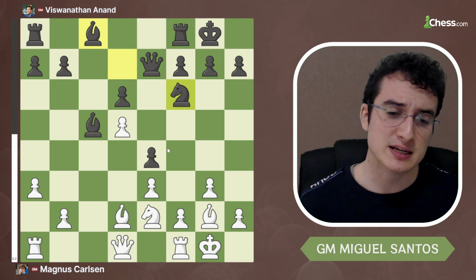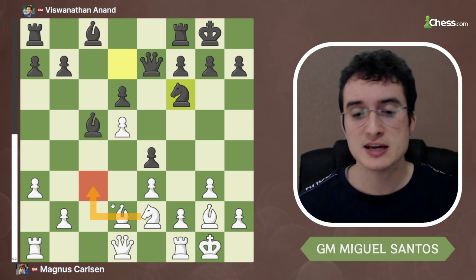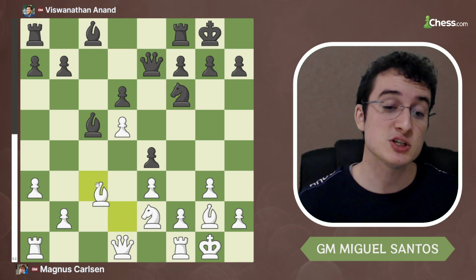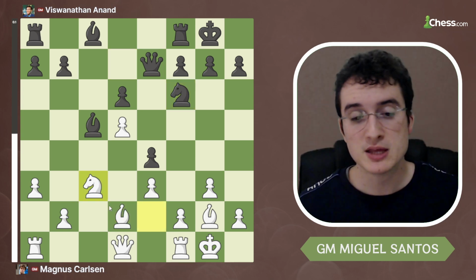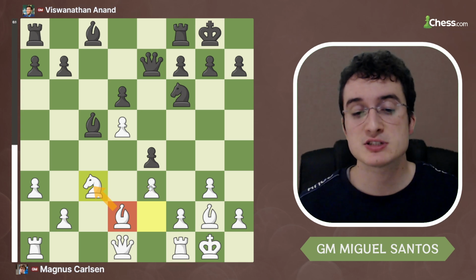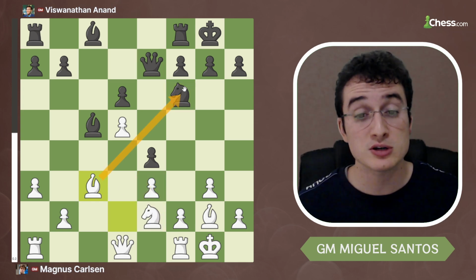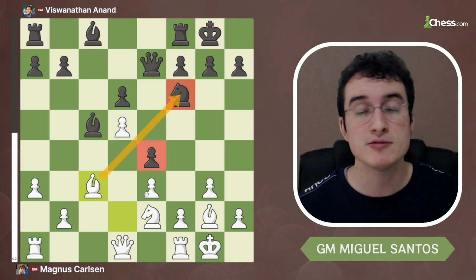And now again Carlsen has to decide whether this guy goes here or this guy, and again he chose very right with bishop c3. If we go knight c3, again we have this bishop on d2 that is kind of stuck, it's not helping the other pieces, so with bishop c3 we want to take on f6, and then even the pawn on e4 might be weak.